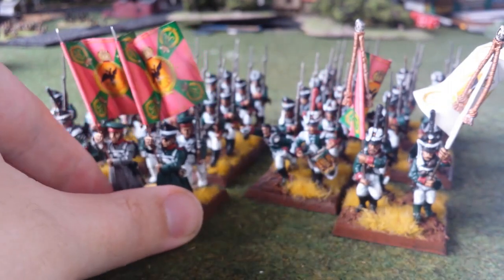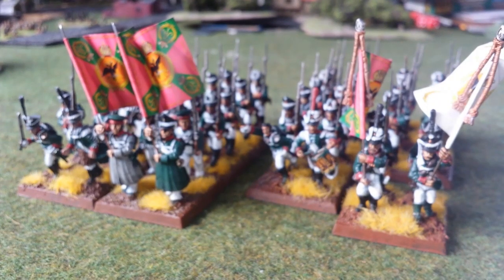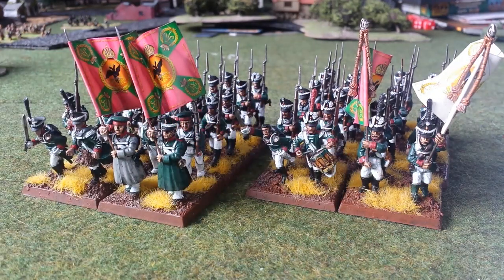Now, as with the British and French and most other regiments in the Napoleonic Wars, they were made up of a number of battalions. Now, the Russians had 3 battalions in their line regiments. It's a little bit confusing, this, so stick with me if you can.